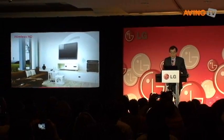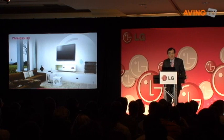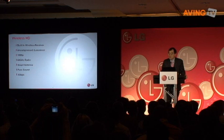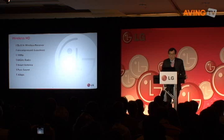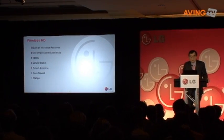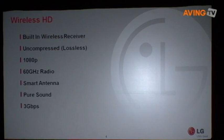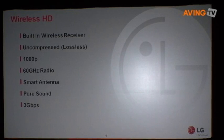Well, I have really good news for you. We'll be launching TVs with built-in wireless HDMI connectivity. We looked at many wireless technologies and quite simply chose the best one without any compromises. We can offer uncompressed, lossless, 1080p Full HD wireless connections up to 60 frames per second. This was made possible by a 60 GHz radio with a smart antenna array of 52 antenna elements that can provide data transmission rates of a whopping 3 gigabits per second.